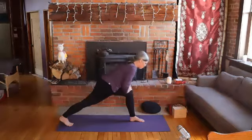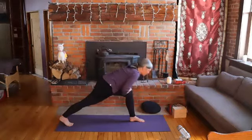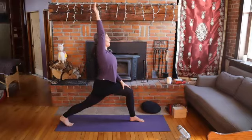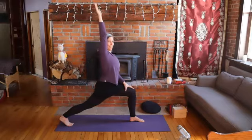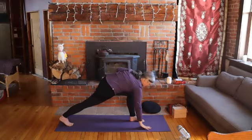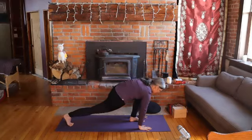And we'll do one more. If you like, you can stay for a breath or two here, really extending that line from your back heel to your fingertips. Great, and then we'll bring that hand down, bring the other hand to the ground, step back to downward dog.